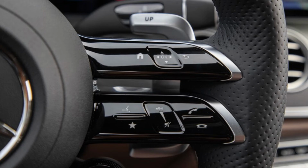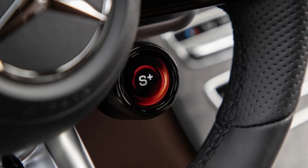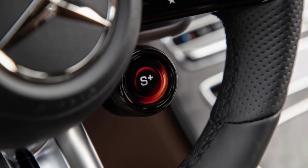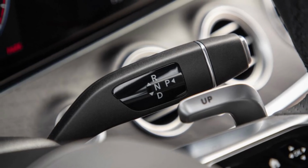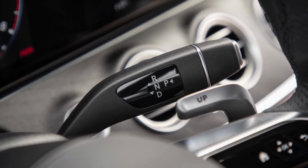Jaguar F-Type - $85,325, 380 horsepower. Jaguar's spiritual successor to the legendary E-Type has been around for a while now, but it's still just as stunning as it was when we first drove it in 2013.